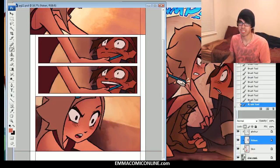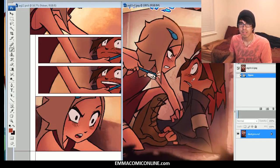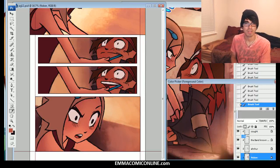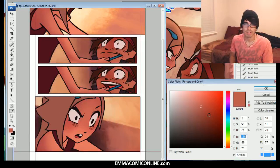Now let's do Nico's skin. Nico has slightly darker skin than Emma. Therefore, we must make sure we are consistent. Let's give him his blushy cheeks. And all that's happening really with his skin is he's being backlit. So that's not too hard. It's not too bad. Give him one of these, a little bit of shading over there as well. And let's give him some blushy cheeks as well.